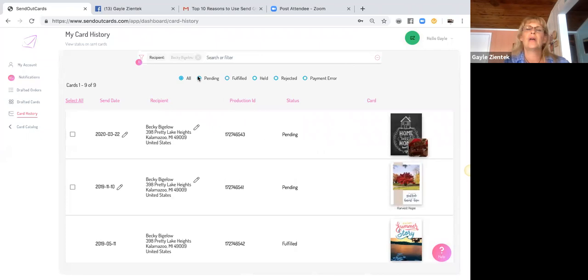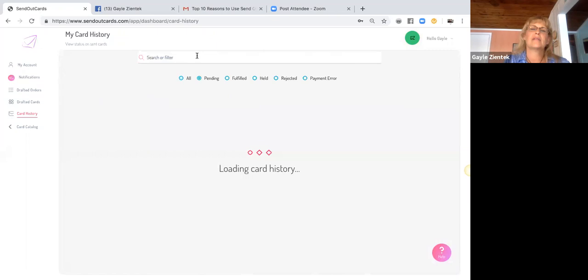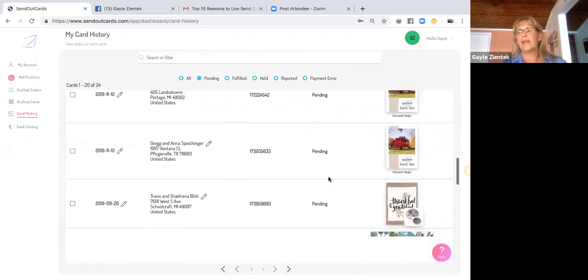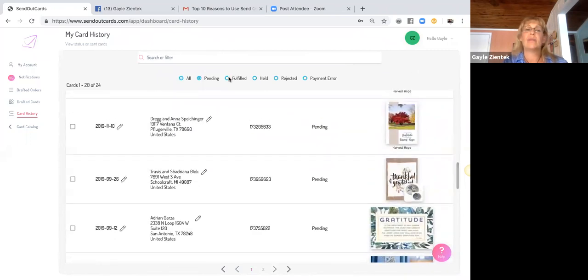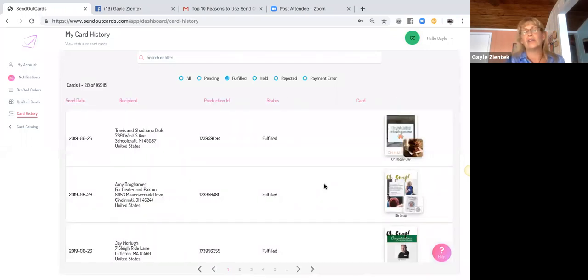her home. So I can go in and look at all my pending cards. There. So the pending cards, you can see we've got clients. You can see the cards that are pending, ready to go out over the course of the next year. So, then I can go to my fulfilled and I can look at cards that have been sent.